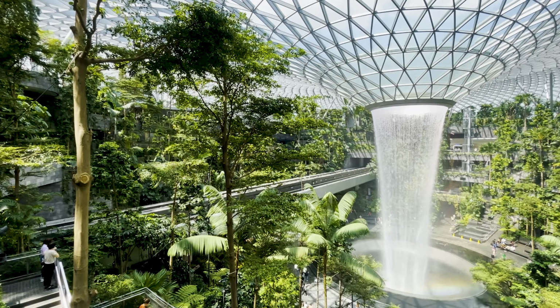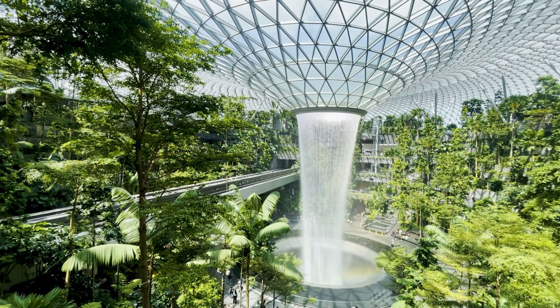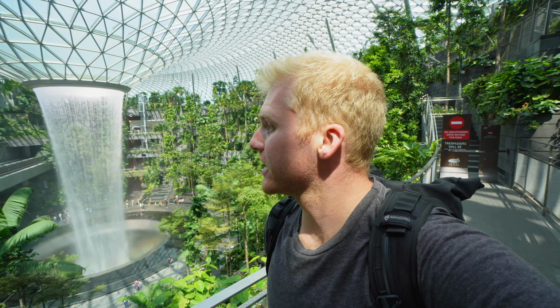Okay, how cool is this? Look at this place. It's so green. Look at that fountain. Oh my gosh. This is super cool. So for a little reference, the Jewel is just on the outside of the airport, and it's basically a shopping mall, has restaurants and such, but this is kind of the centerpiece, this fountain.